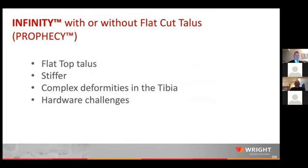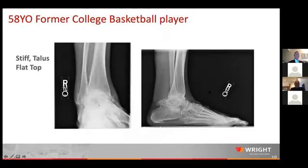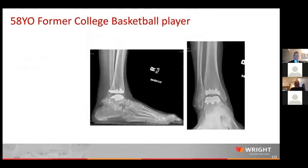Infinity with flat top talus. Which ones do we do those? This one is varus, is stiff, and has significant disabling ankle pain with no neuropathy. And you can see how the talus is flat top. And so doing a chamfer talus, you might notch the talar neck. So here's the Prophecy, and the Prophecy works great with the flat cut talus.